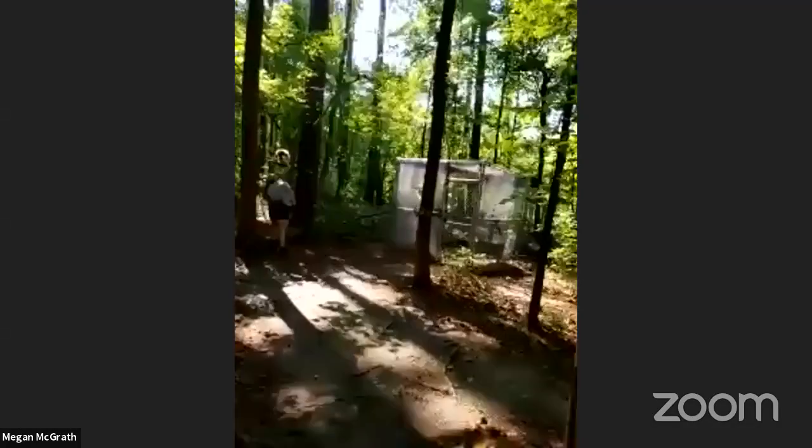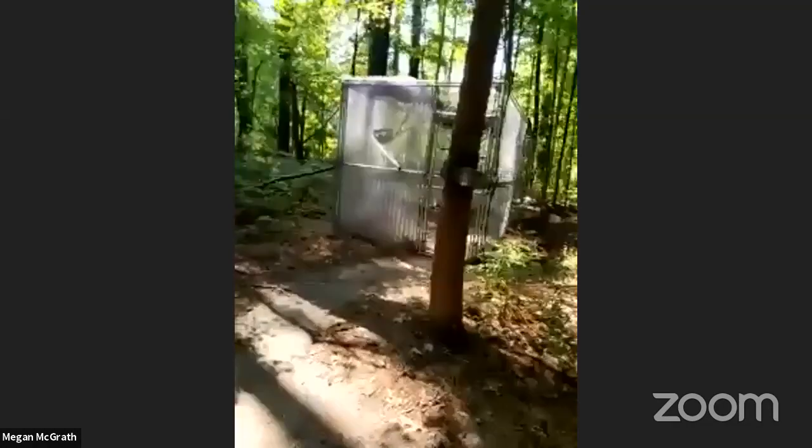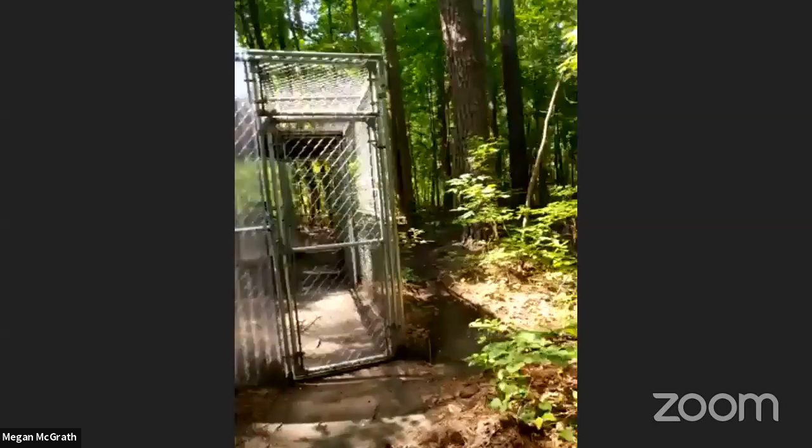And then our last group is actually in a separate area. This is one of our self-contained areas we have out in the forest.